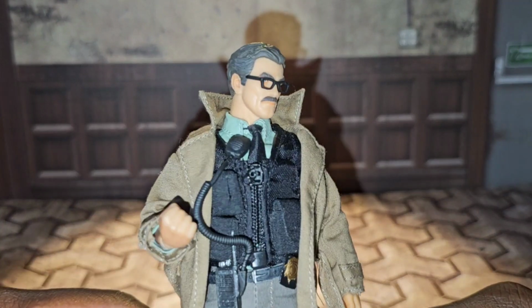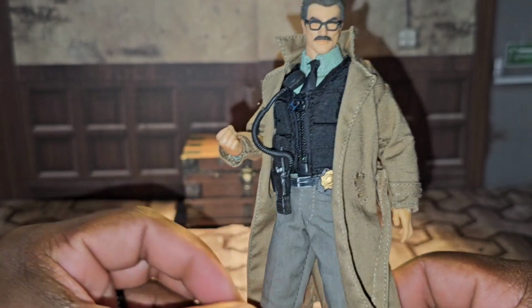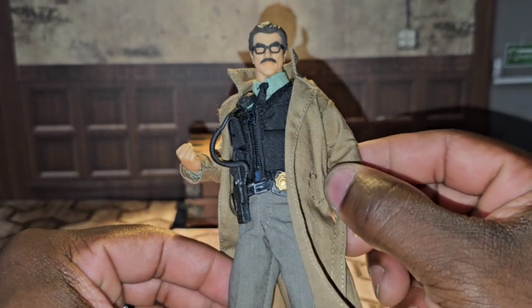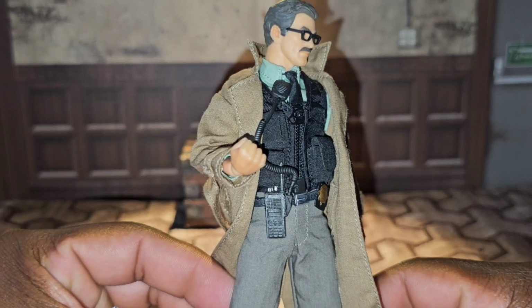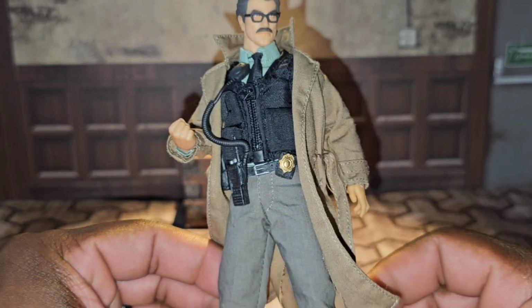Alright, everybody. Here he is right here. We do have Commissioner Gordon, just looking freaking awesome. This was definitely a must-have on my list. And to actually have Commissioner Gordon with the bat signal from Mezco 1/12 was freaking awesome.